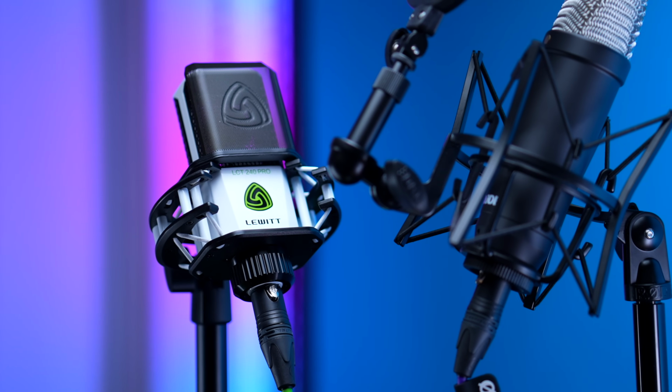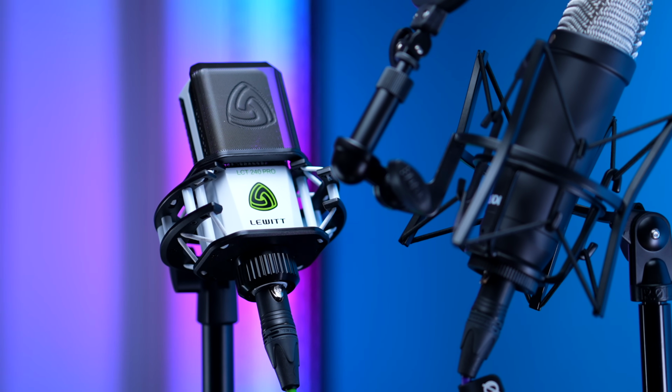So finally, the only non-Rode microphone that I want to compare the Signature Series to today is right here, and this is the Lewitt LCT 240 Pro, which I think is one of the most underrated and best sounding mics around.